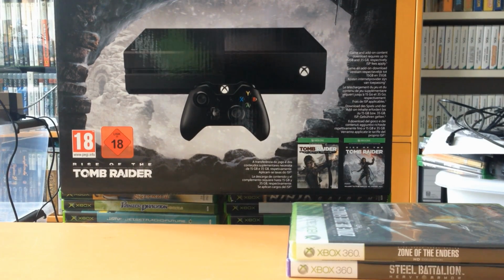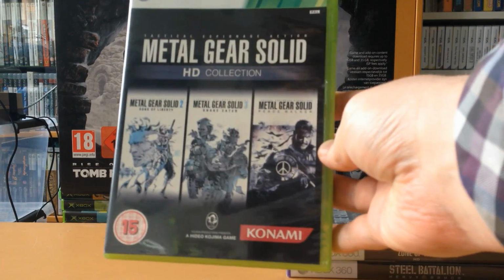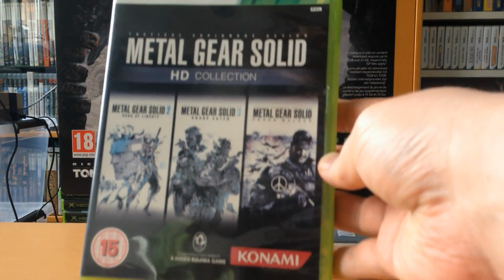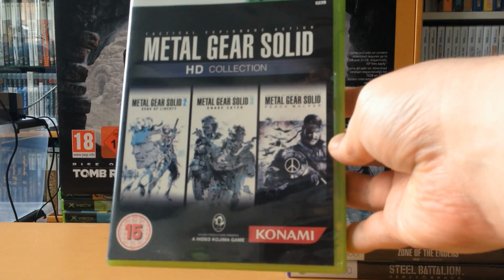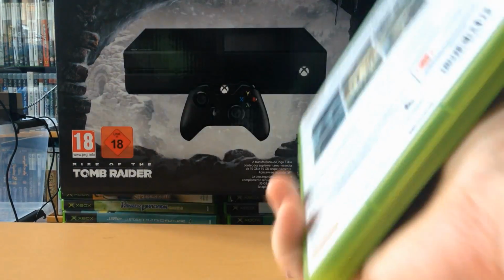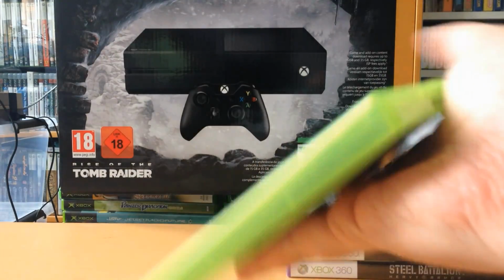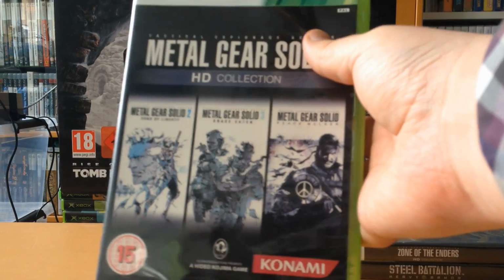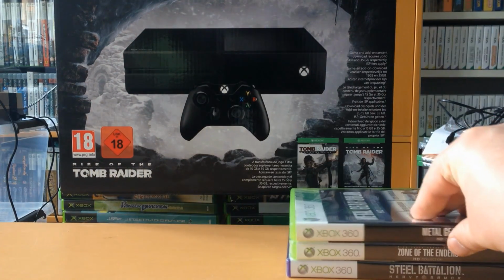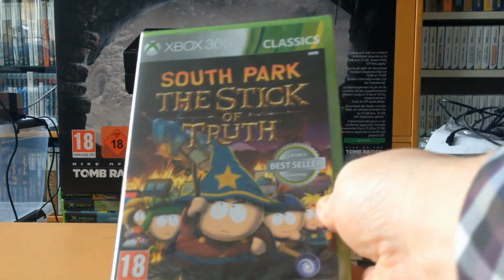Then I got another HD collection here, Metal Gear Solid. Kind of a little bit sun faded, as you can see. It's Metal Gear Solid 2, 3, and what's it called? Peace Walker, which was PSP exclusive. So plenty of Metal Gear Solid games there. I think I do have the two PS2 games already though, but I'd rather play them on the 360 to be honest.